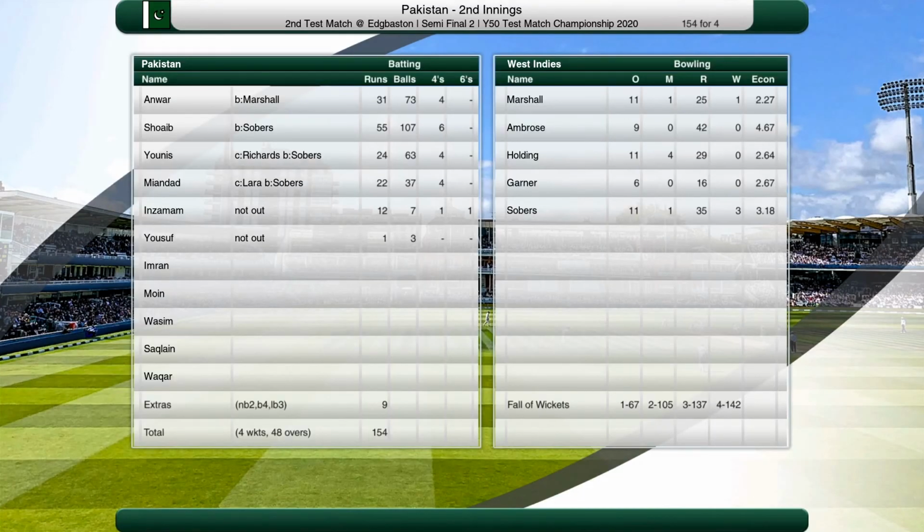A nice half-century from Shoaib Mohammad and some consistent, moderate partnerships from the top-order batsmen has put Pakistan into quite a good position. Inzamam-ul-Haq and Mohammad Yusuf will be looking to pick up the scoring rate tomorrow as they push this lead well past 300. The star bowler for the West Indies was their spinning all-rounder, Garfield Sobers, with 3 for 35. Malcolm Marshall has a wicket as well. No wickets as of yet for the other fast bowlers. The West Indies have been quite unlucky in this championship to play a lot of their matches on spinning pitches.